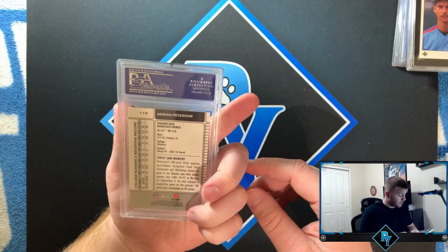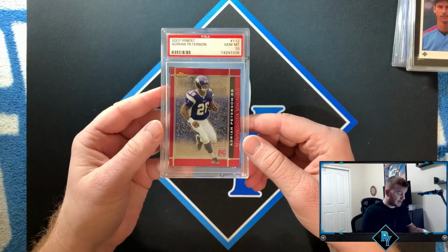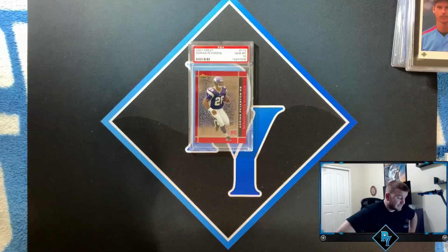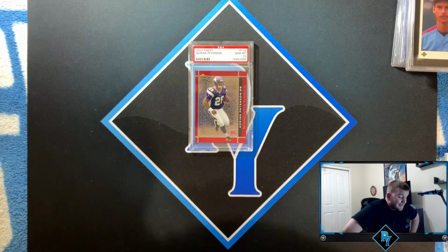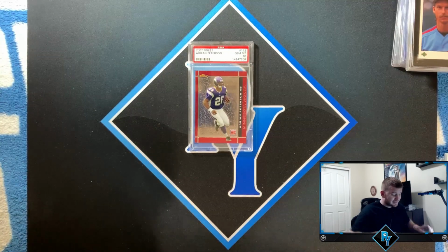I bought this for $111. I used that Juan Soto flip money to buy this. I just think it's an awesome buy. I really do. Topps Finest obviously isn't the pristine card to have. His Topps Chrome is. I just don't want to pay that premium. But a PSA 10 of Adrian Peterson, I'm so happy to have this card.